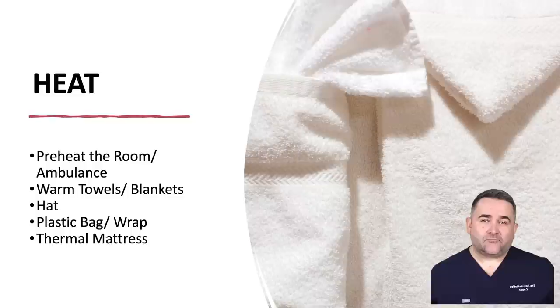When a baby is born outside the hospital, maintaining the baby's temperature between 36.5 and 37.5 degrees Celsius can become a challenge. Some suggestions to minimize heat loss include preheating the room or ambulance to 74 to 77 degrees Fahrenheit. Use warm bath towels, blankets, or clean clothing for drying the baby. Use the mother's body as a heat source and place the baby skin to skin with a warm blanket.